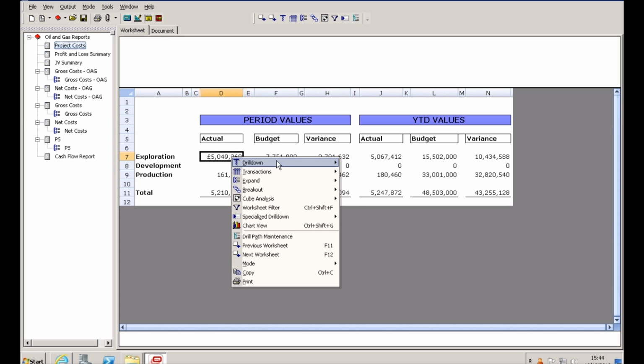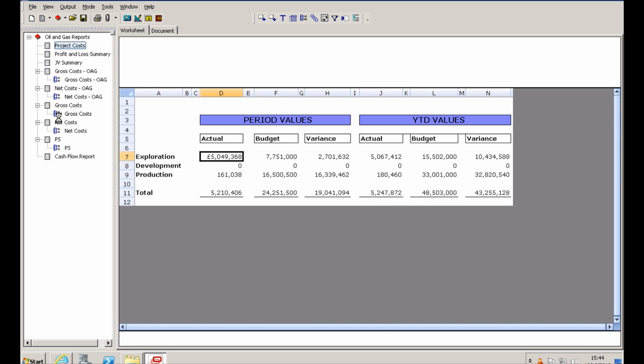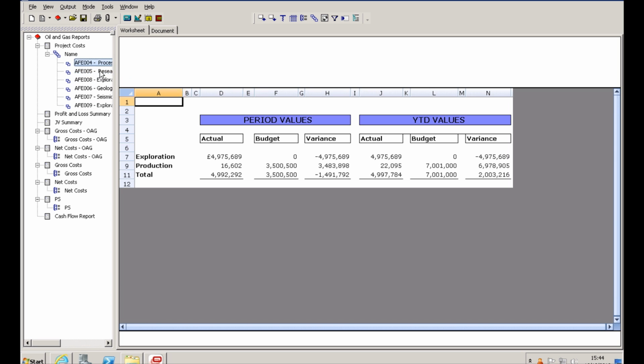But it becomes very quick, simply by right-clicking on this, to break this information into more detail, and there's a variety of ways we can do it. In this case, I'm going to break this out by AFE. When I click breakout, it's going to go through that report, and now instead of a high-level organisation level project costs, it's basically going to give me project costs by AFE. So I've now got a much more detailed report.